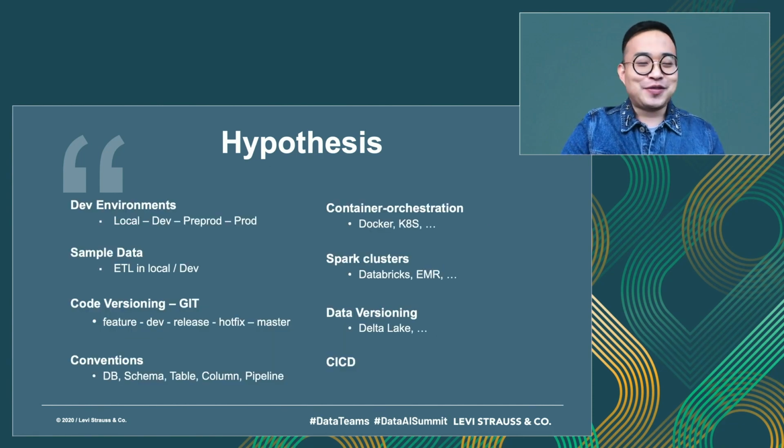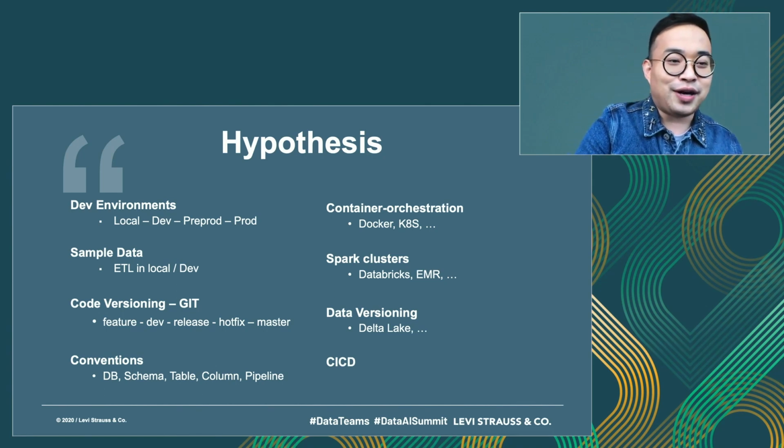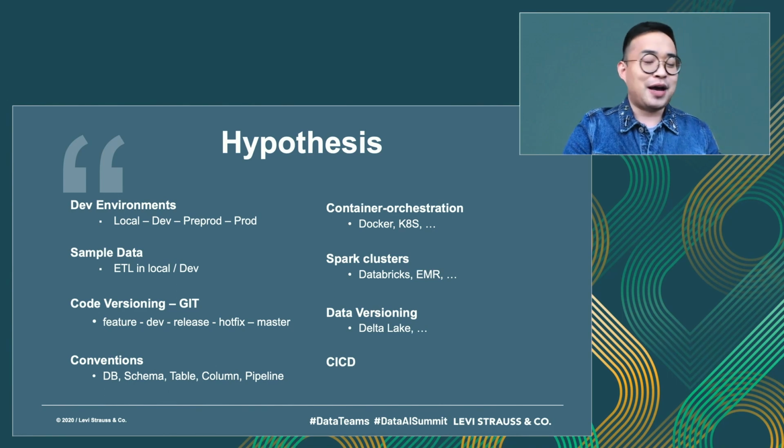So let's hypothesize your project already has some basic setup to make sure the performance, code quality, and data quality are good. You have a great development environment: local, dev, pre-production, and production. You also have, for example, sample data running in your local and dev, so you don't need to run ETL on the whole database every time to see if your work is working or not. You also have a GitHub setup for your coding. You have great naming conventions for your pipelines, your data, your schema, whatever. And you have Docker and Kubernetes running whenever necessary.